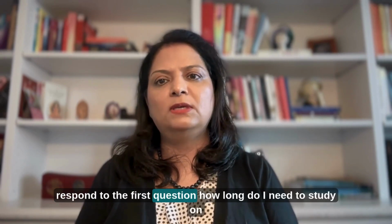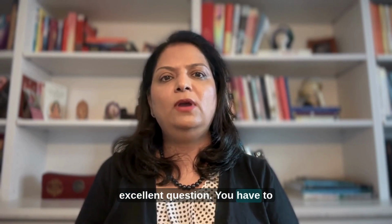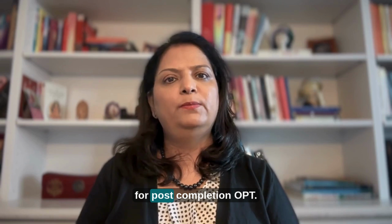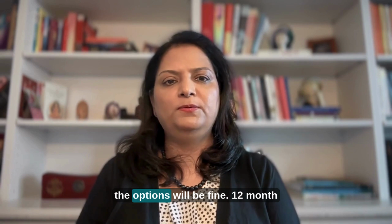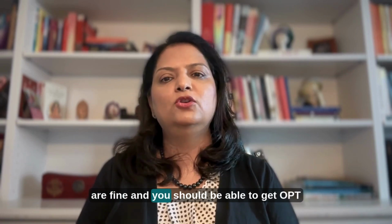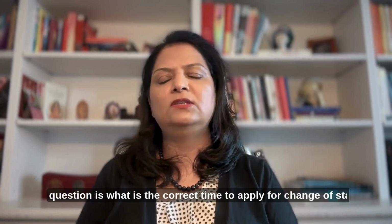To respond to the first question, how long do I need to study on F1 to get OPT benefits? That's an excellent question. You have to have a course duration of at least 9 months in order to be able to be eligible for post-completion OPT. So either one of the options will be fine. A 12-month master's degree or a 16-month master's degree, both are fine, and you should be able to get OPT based on either option.